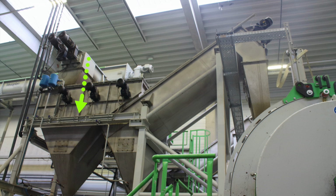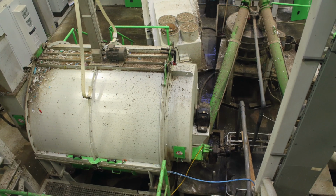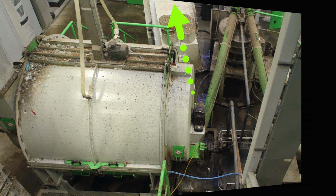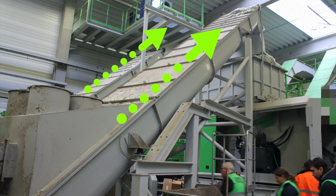After the reversible conveyor, the material goes to the first small sink float tank. Here, the first contact with water takes place. After the sink float tanks, we can see washing centrifuges. Intensive washing takes place here. Then, with big screw conveyors, the material is fed to secondary shredding. The shredding is with a screen size of not more than 20 mm.